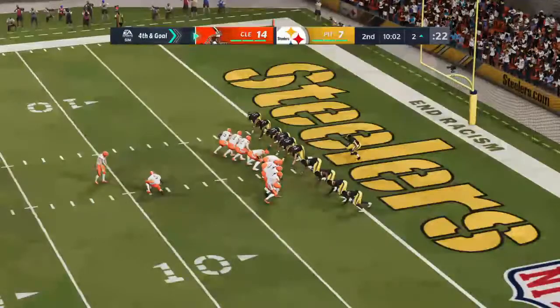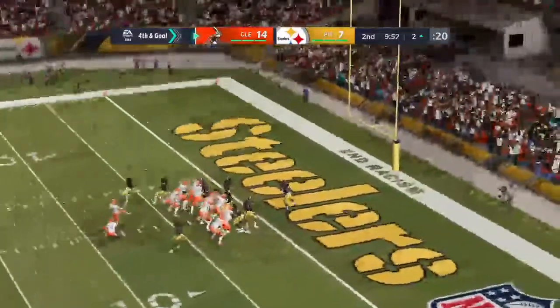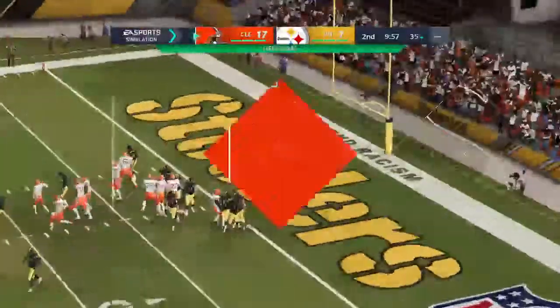You don't just have 1 or 2 for the game. You have more like 6 or 7. Which one do you like here? Because that's essentially what you're going for right now. That spot of the field, call one of those and go get 6. 17, Steelers 7.